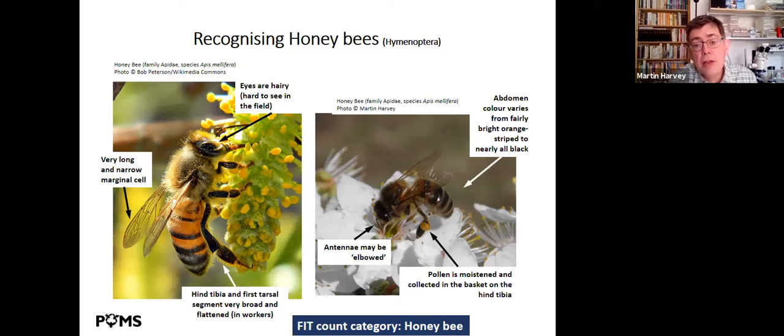So we've tried to highlight some of the features here. One of the best features, certainly for the worker honeybee, is that hind leg, which has that very characteristic flattened, broad shape to it. And that's where, when the worker honeybees are collecting their pollen, that's where the pollen gets stored in that pollen basket on the hind leg. And that's definitely something to look out for with the honeybees. The other thing with all bees to look out for is the antennae, which are relatively long in all bees. And that's a really good distinction from some of the hoverflies, as we shall see later on.